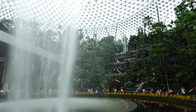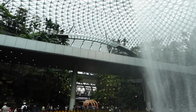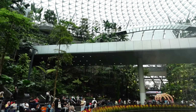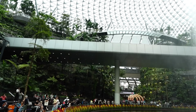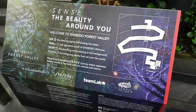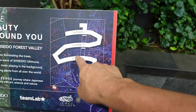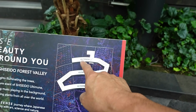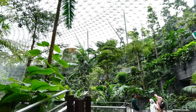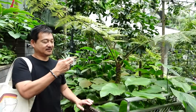One last thing we're going to do is hike up the Shiseido Forest Valley. There are all these plants around, not just for looking, you can actually hike up these stairs. The beauty around you. Welcome to Shiseido Forest Valley. We are here, and this is a pathway to level 4. So this is level 2, and we're not kidding when we say you can actually smell the Shiseido perfume. It feels like you're in the fragrance section of a department store.